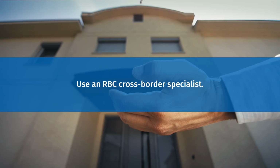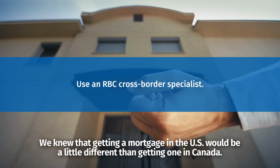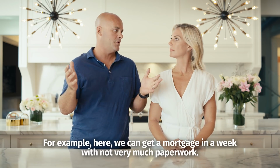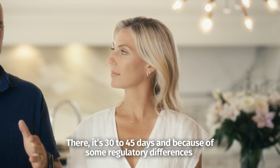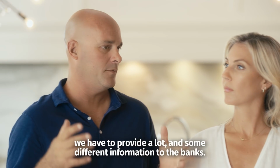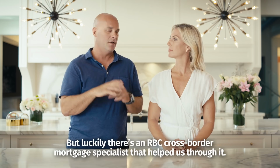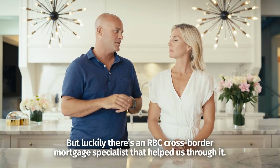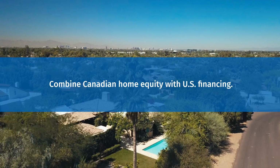We knew that getting a mortgage in the US would be a little different than getting one in Canada. For example, here we can get a mortgage in a week with not very much paperwork. There it's 30 to 45 days, and because of some regulatory differences, we have to provide a lot and some different information to the banks. But luckily, there's an RBC cross-border mortgage specialist that helped us through it. It was easy. We did it. You can do it too.